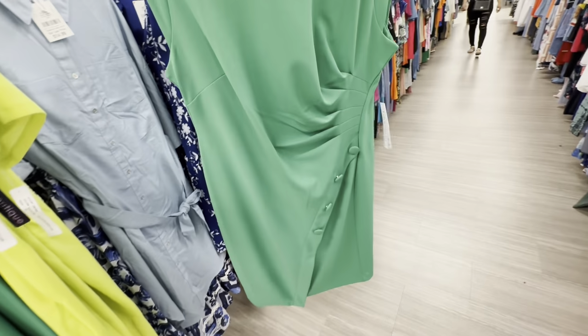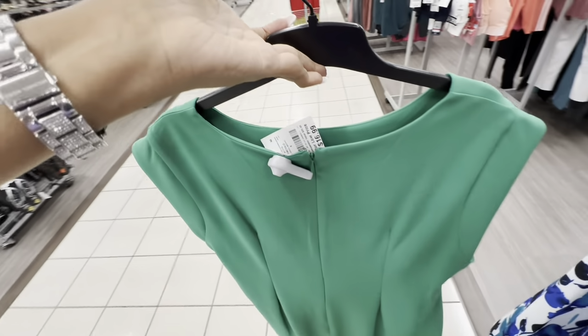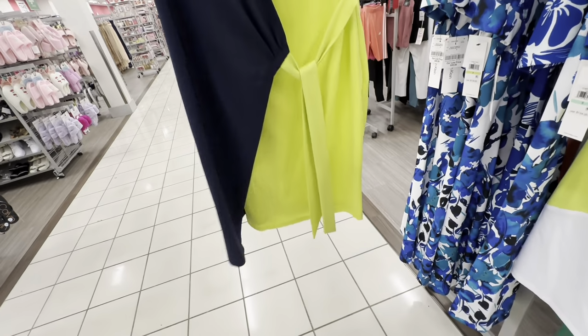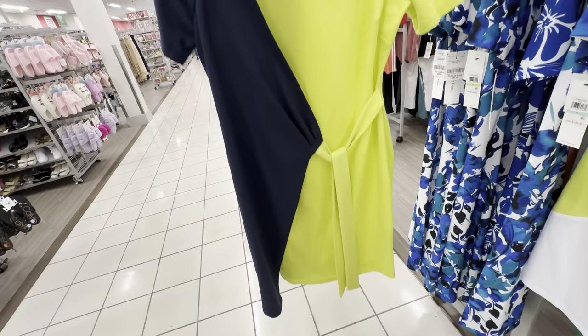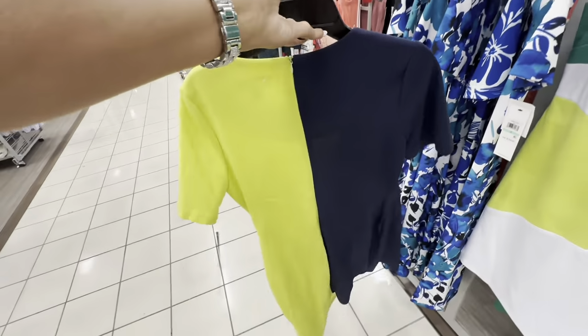I like this green one with the buttons and the ruching. This has a short sleeve. Zip in the back. This is $17. Check this one out. Green and blue. It's a wrap dress. $15. Zipper in the back.